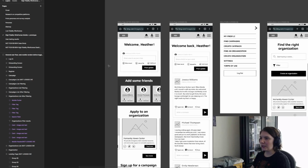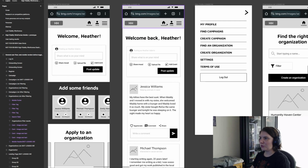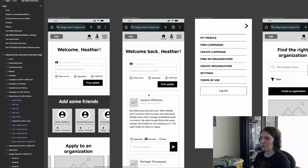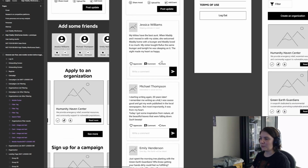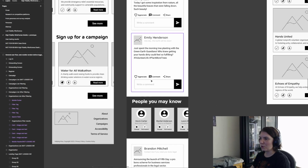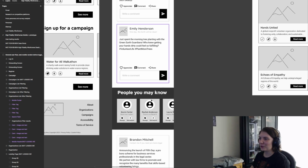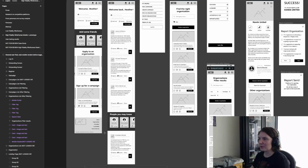And this would be your feed once you register. Once you've registered, it would look like this. After you have been on the platform for a while, this is your home feed. It will look like this. You have some friends over here with comments. You can appreciate their comment or comment under their comment. And yeah, basically I took this from Facebook mostly.